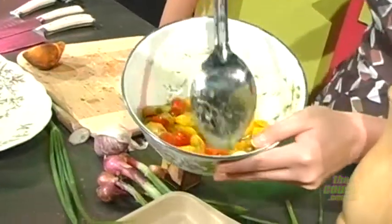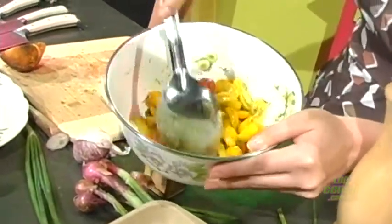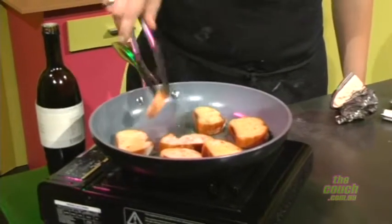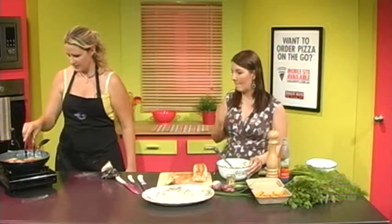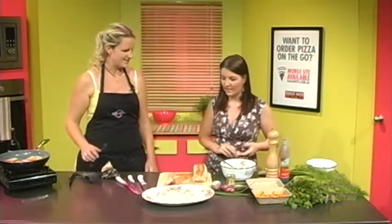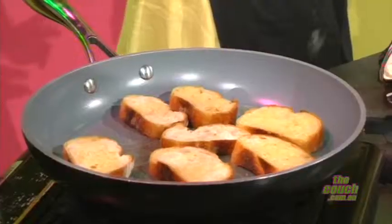So I'm just flipping these over. They've soaked up lots of the olive oil. Awesome. Okay. And just give them a couple of seconds on the other side. And then we're ready to plate up. Oh, that was so quick. It is. Sometimes doing something super quick is really good.